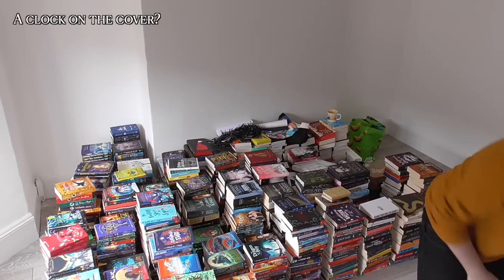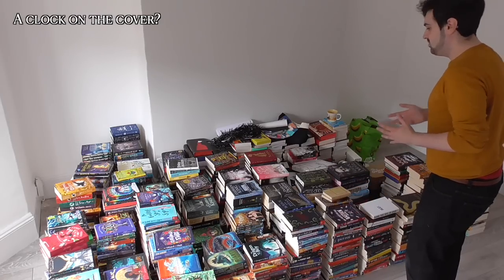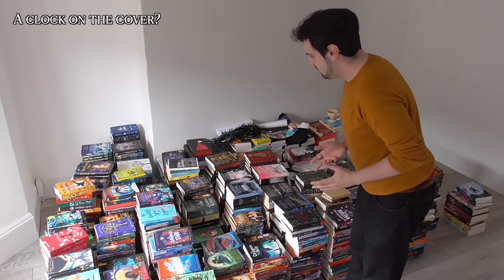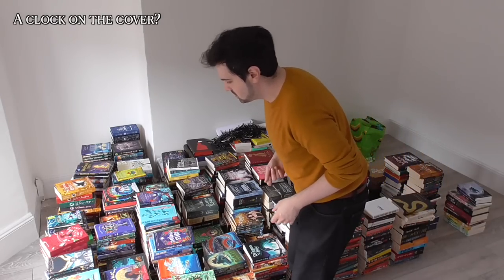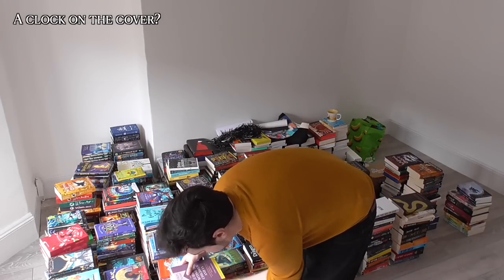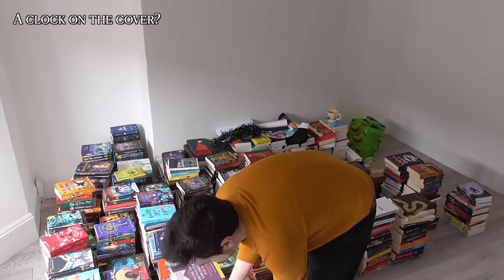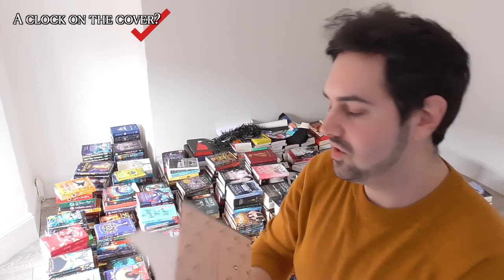Do you have a book with a clock on the cover? This is no good for me when I can't even see all of the books. Can't even just pull them out to see. Maybe one of these classics will have one on. Let's just go through them all. Will it count if it's a stopwatch? A stopwatch is technically a clock, right? So Oliver Twist, Charles Dickens, loads of little stopwatches there.